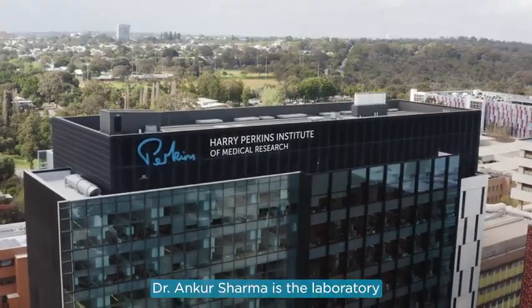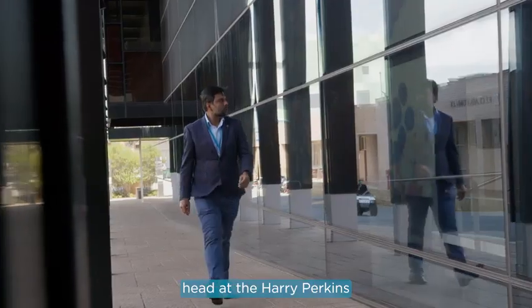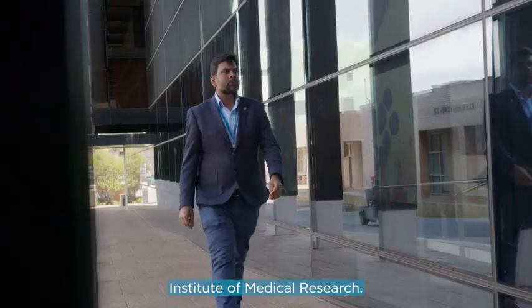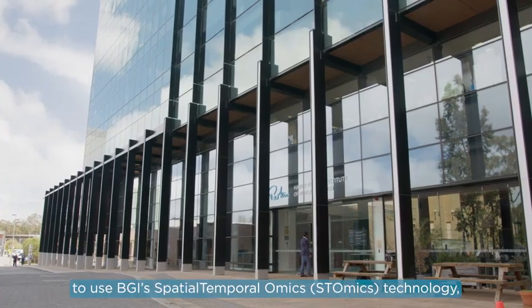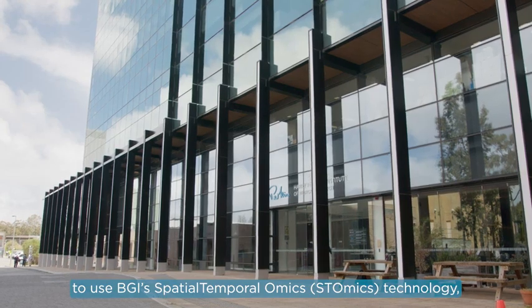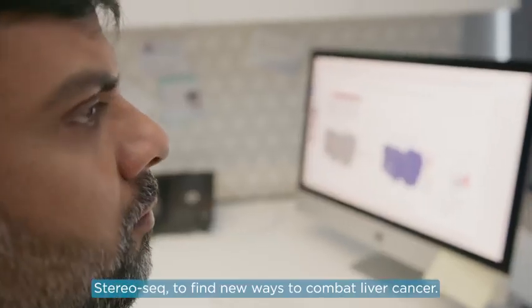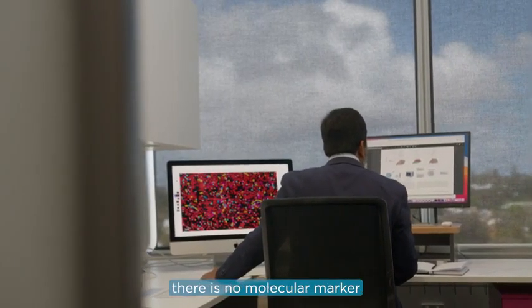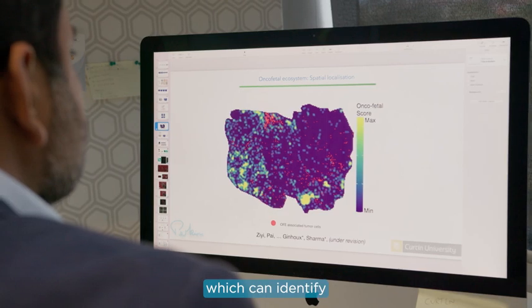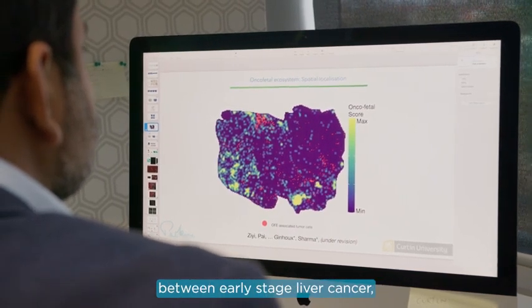Dr. Ankur Sharma is the laboratory head at the Harry Perkins Institute of Medical Research. He is working with BGI Group to use BGI's spatial temporal omics technology, STEreo-seq, to find new ways to combat liver cancer. The biggest problem is there is no molecular marker which can identify between early stage liver cancer, intermediate, and advanced stage liver cancer.